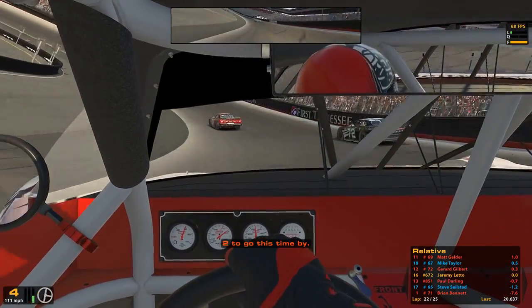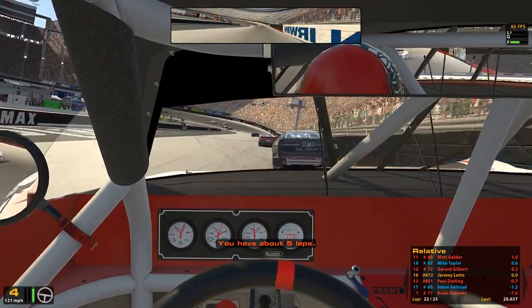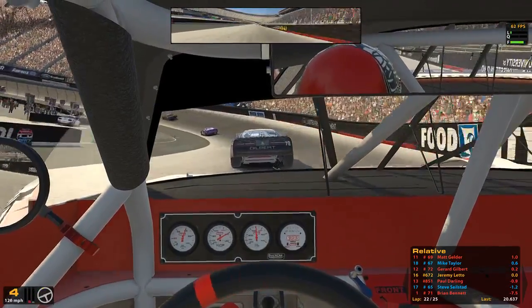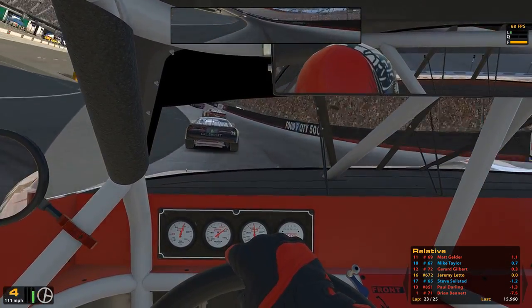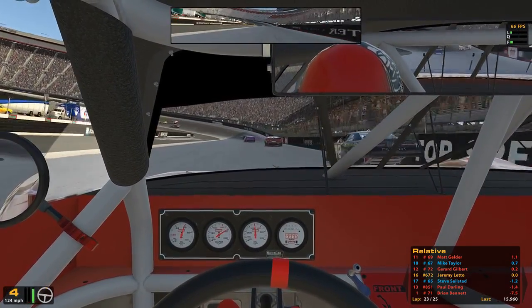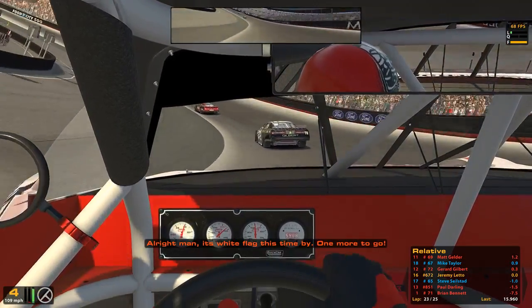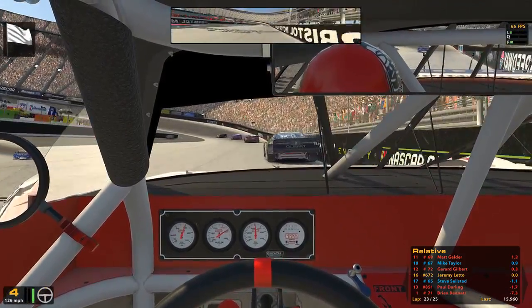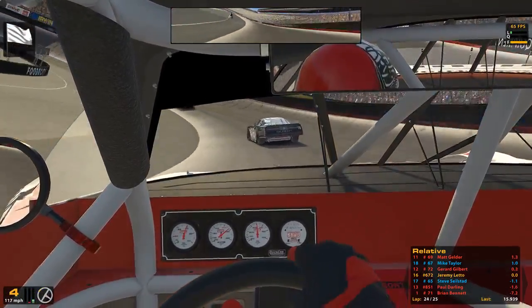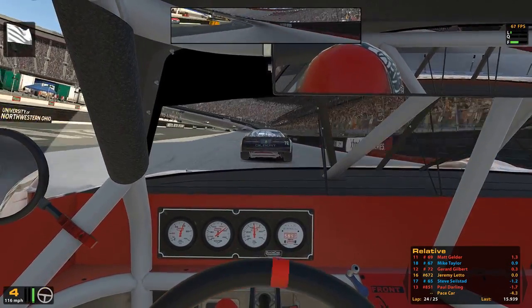Two to go this time by. Got about 5 laps. Two laps remaining. The gap to Ludwig ahead is now 4.4 seconds. Alright, man. It's white flag this time by. 1 more to go. White flag, last lap.